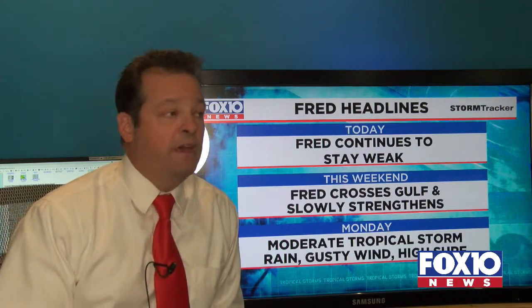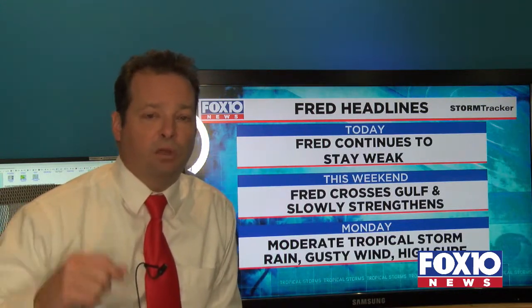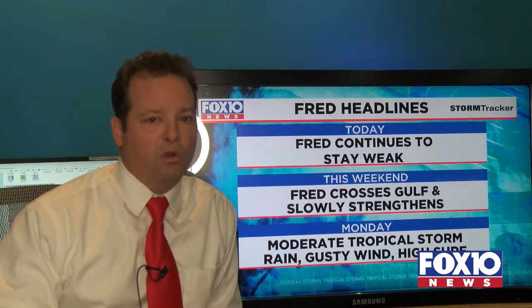Low rip current risk today. Tomorrow it goes up to moderate in the morning. I think by the late afternoon or evening we go up to high with the rip current risk. So from Sunday afternoon, Monday, Tuesday, high rip current risk, really rough in the Gulf.